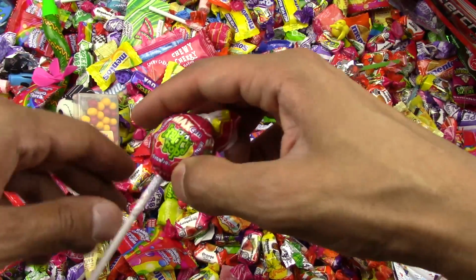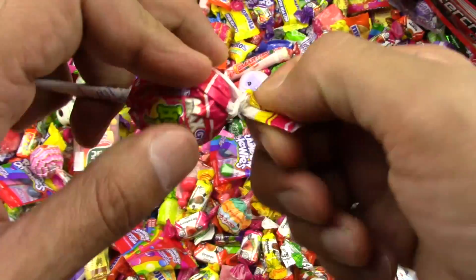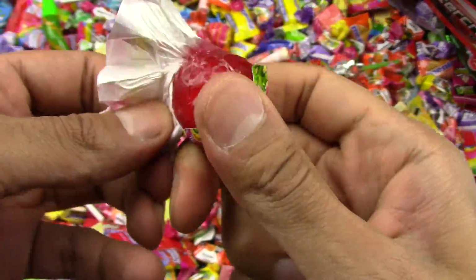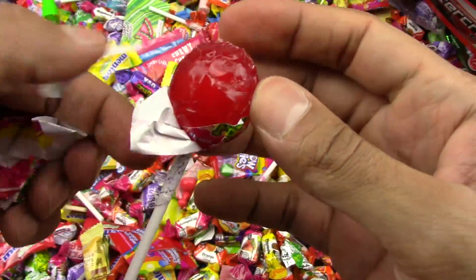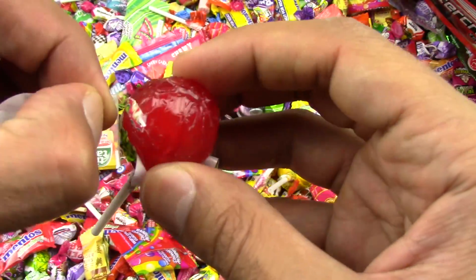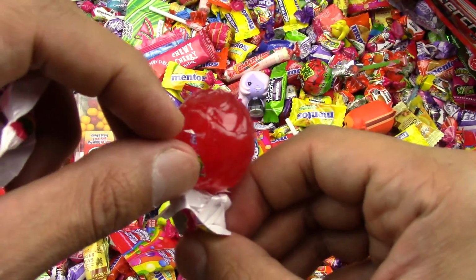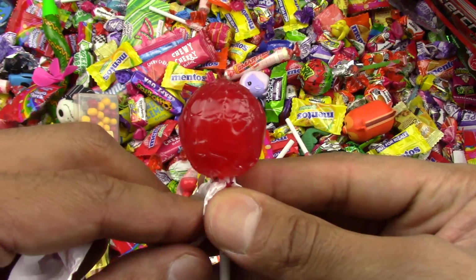Now it's time for some Happy Pop strawberry. Yummy Happy Pop. Let's see how this Happy Pop is going to be. Looking so nice. We going on a trip with a little rocket ship. It's like paradise. I can't open it all the way, but I'm trying. The candy looks so nice. Let's try it now. Yummy. Not so yummy looking, but yummy. Oh, now it's yummier with all the black stuff off.